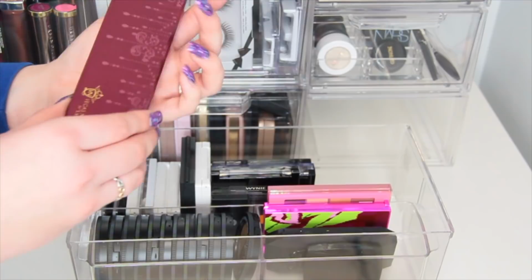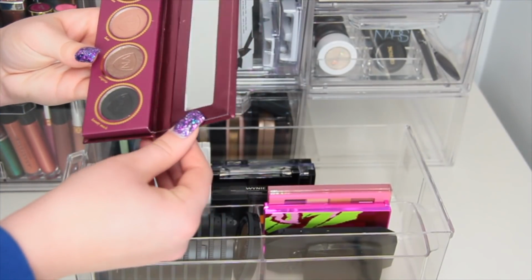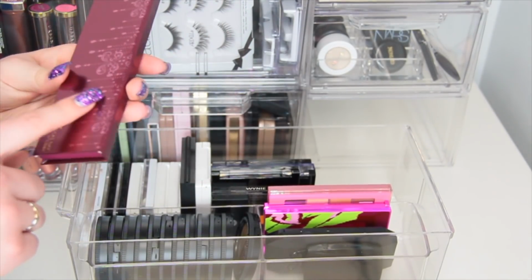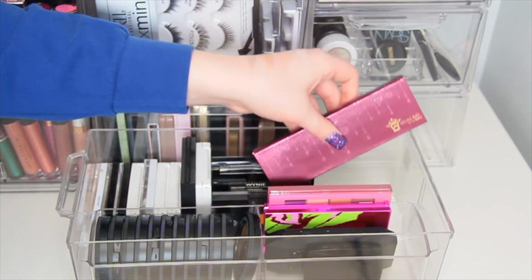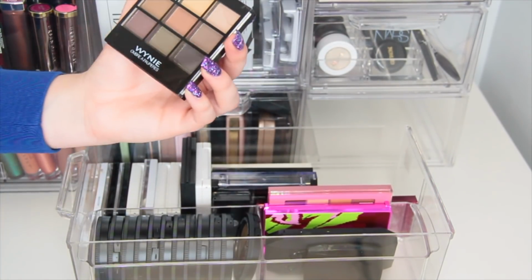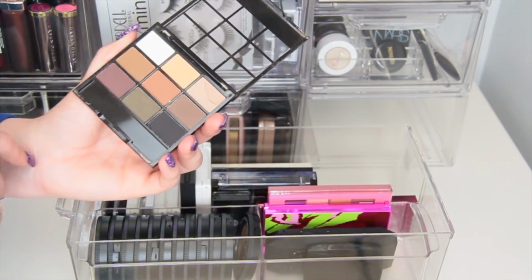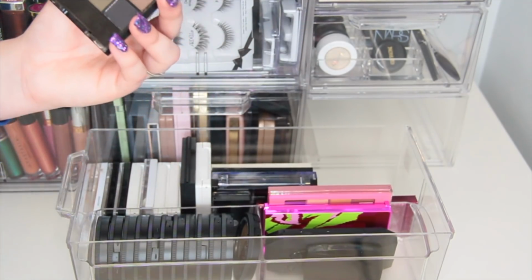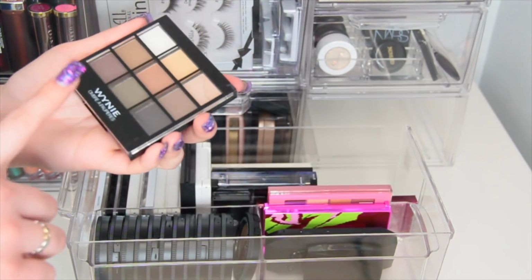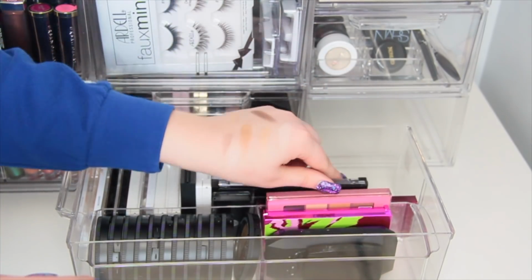Now the next eyeshadow palette I have is from Vegas Nay. I'm going to go ahead and hold on to this. I haven't really played with it too much, so I'm going to go ahead and keep that. The next eyeshadow palette I have, I actually got in Portugal. It's by Winnie. I'm going to go ahead and keep this because I actually really like this palette. The eyeshadows aren't the best, but they're workable, and it's good for memories too because I did get this while I was in Portugal, so I'm going to go ahead and hold on to that.